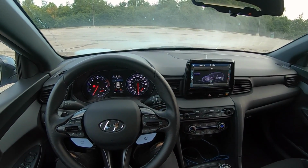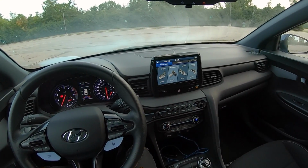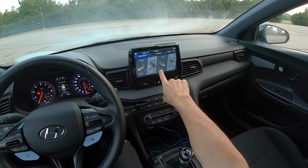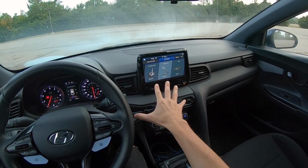If you press it again, it puts you into N custom, and that's what I've been driving this car most in. So you can see it's got your engine in Sport Plus, your rev matching in Sport Plus, your limited slip differential, Sport Plus, exhaust, same thing. And then your chassis control, I dial that back a little bit for the street.